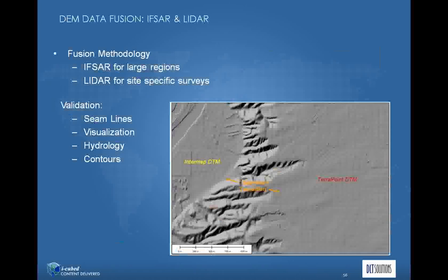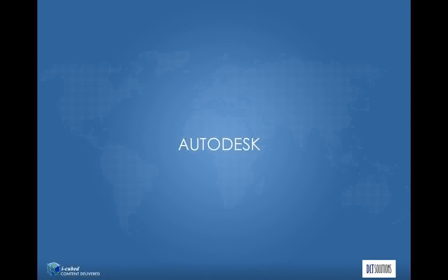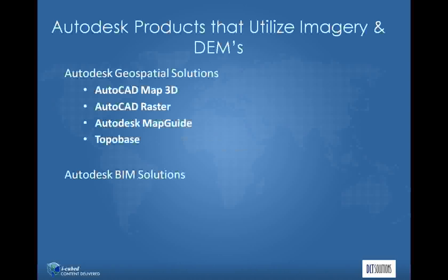So Jeremy, I'll turn it back to you to talk about Autodesk. Okay, thanks, Dave. So I want to go over a little bit on some of the Autodesk technology that can incorporate both the elevation model and the imagery into their product base.